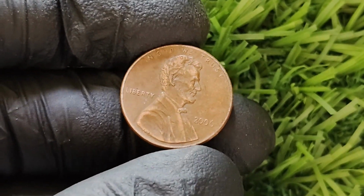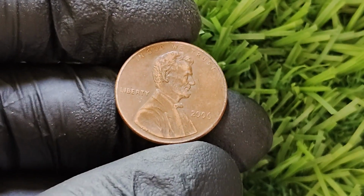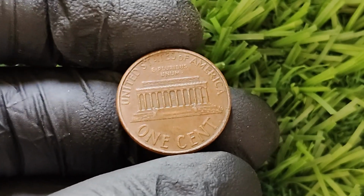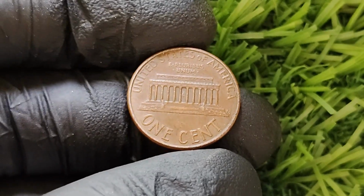Let me tell you how I almost lost what could have been a fortune, and it still keeps me up some nights. It was about 5 years ago. I'd just gotten into coin collecting and didn't know my mint marks from my milk duds. I had this little shoebox full of coins my grandpa gave me. All kinds of stuff. Old wheat pennies, a couple of buffalo nickels, even a silver dime that looked like it had been through World War III.